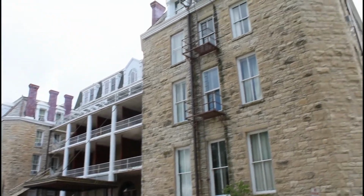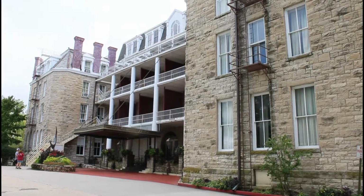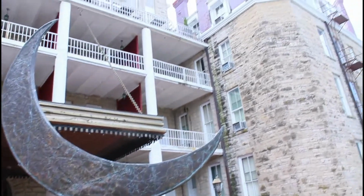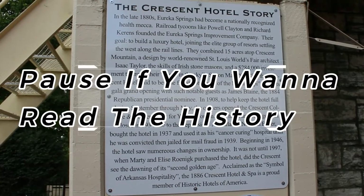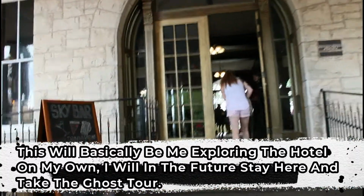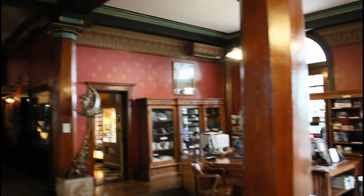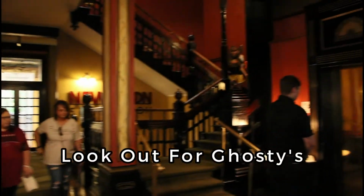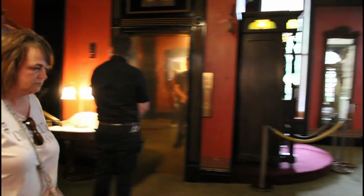We have made it to the Crescent Hotel. It's supposed to be the most haunted hotel in America from their advertisement. Inside of it, they even have a little gift shop. Got this dude guarding the elevator.